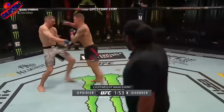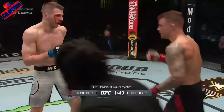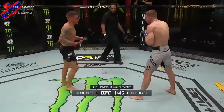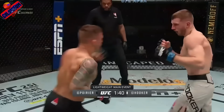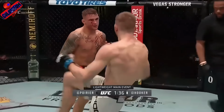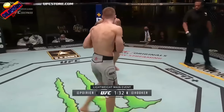Poirier just acknowledged that jab from Hooker. Nice body kick, 3 good punches for Dustin. And now it's Dan Hooker's turn. They're just going back and forth. One guy has like 30 seconds where he's going to beat you up, and then they switch positions. Dustin's trying to take his head off. Both guys are bleeding from the eyes and just continuing to fire on each other. It's awesome. Dustin is definitely trying to take his head off.